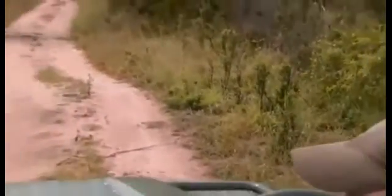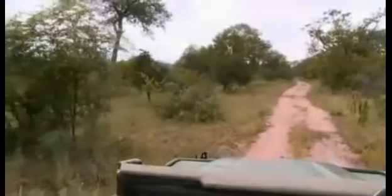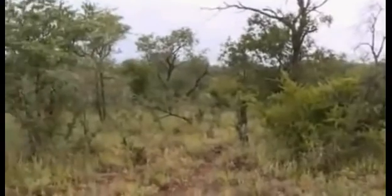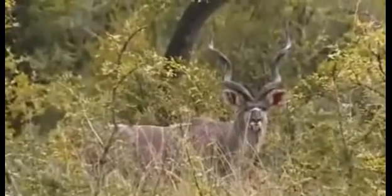Oh, another kudu bull. Very nice. Oh, and that sun's coming out now. Can you believe it? There he is. Hopefully he's nice and framed. Beautiful, wow. Oh, I love kudu bulls.